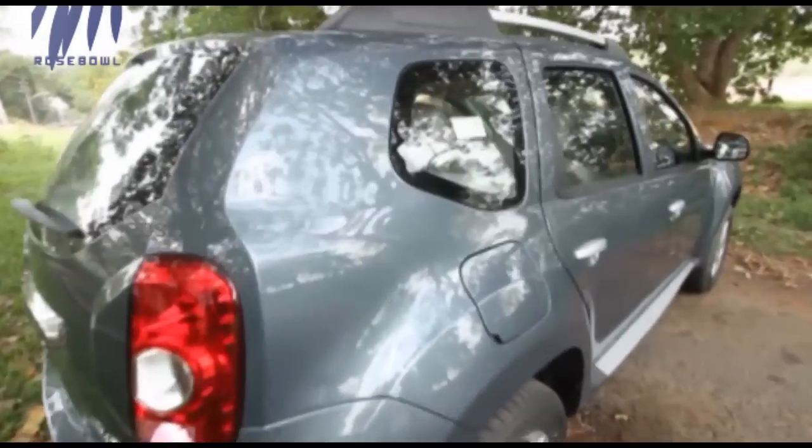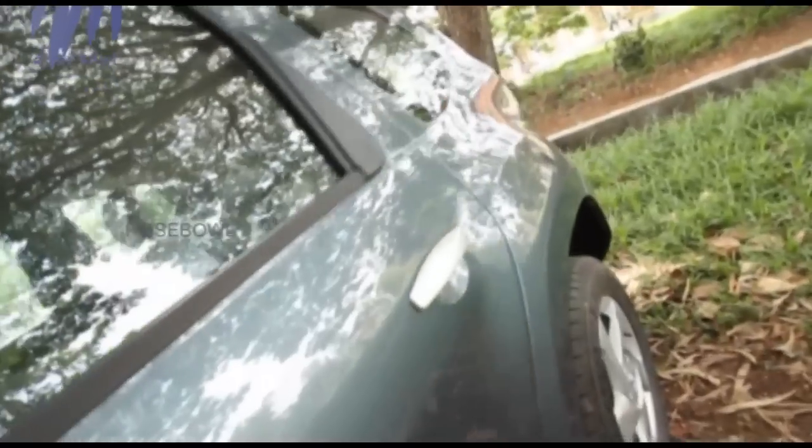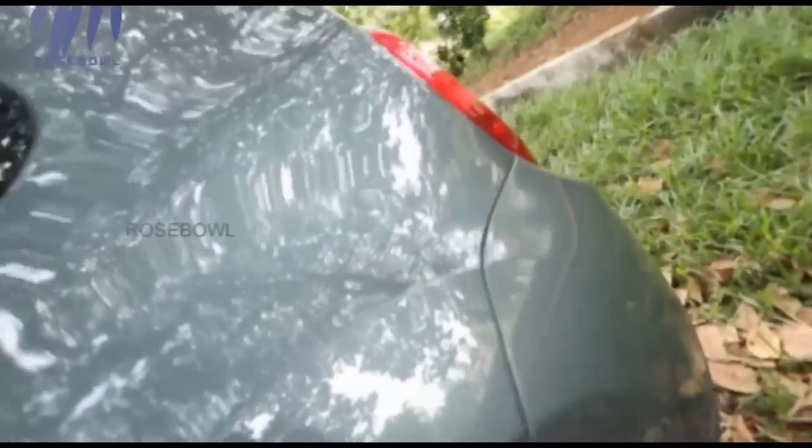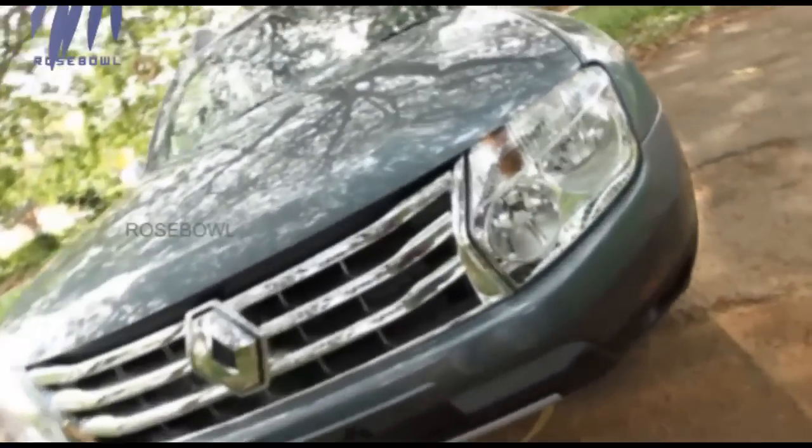The car for me looks best when seen from either side. The reason being those big arches with chrome alloys along with quarter glasses placed before the C-pillar clearly state the SUV characteristic of this car.